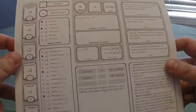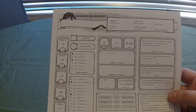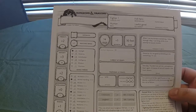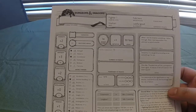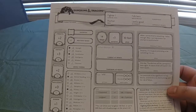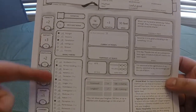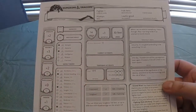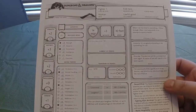However, this to me is the biggest misstep with this starter set. I really don't like these. For one, I found it very confusing. I could not understand where a lot of these numbers came from. How are they coming up with these numbers? How do you calculate your attack bonus? How do you calculate your damage bonus?